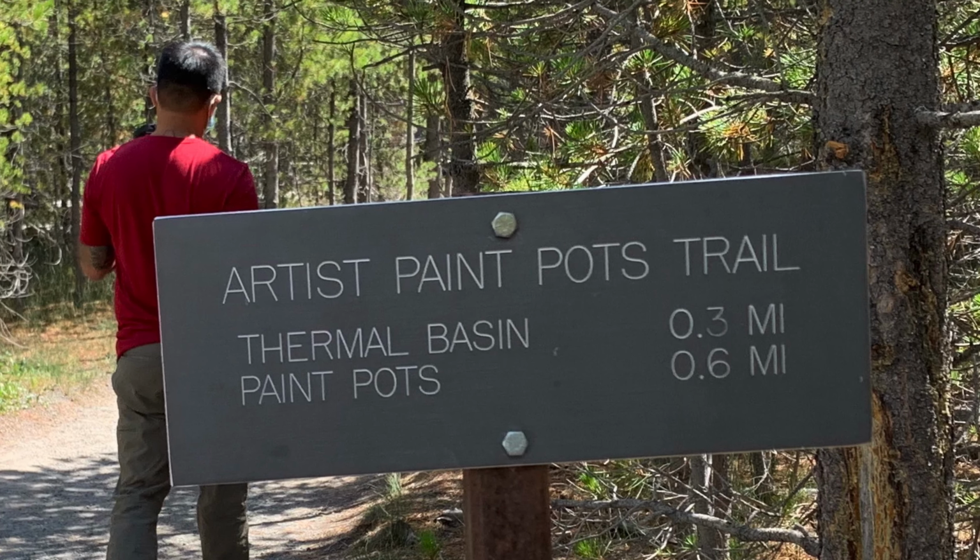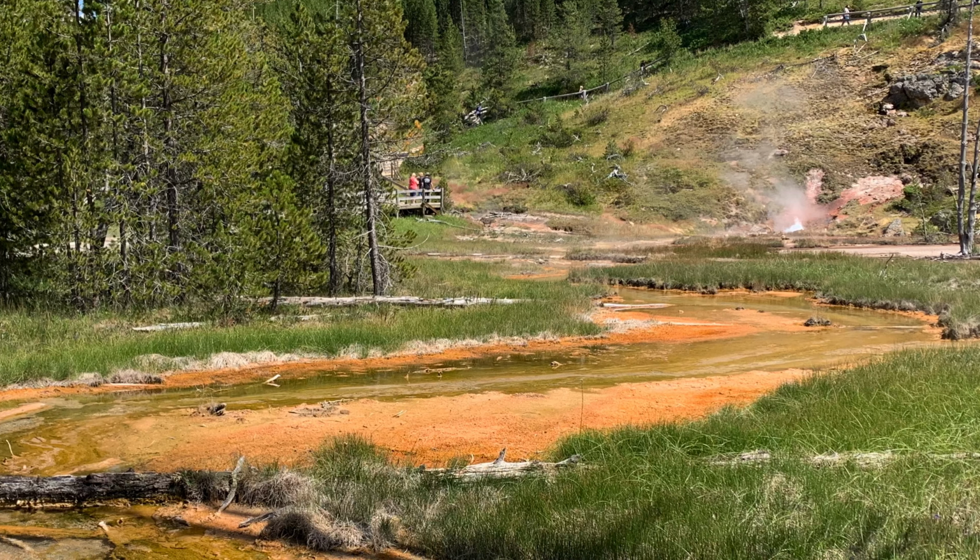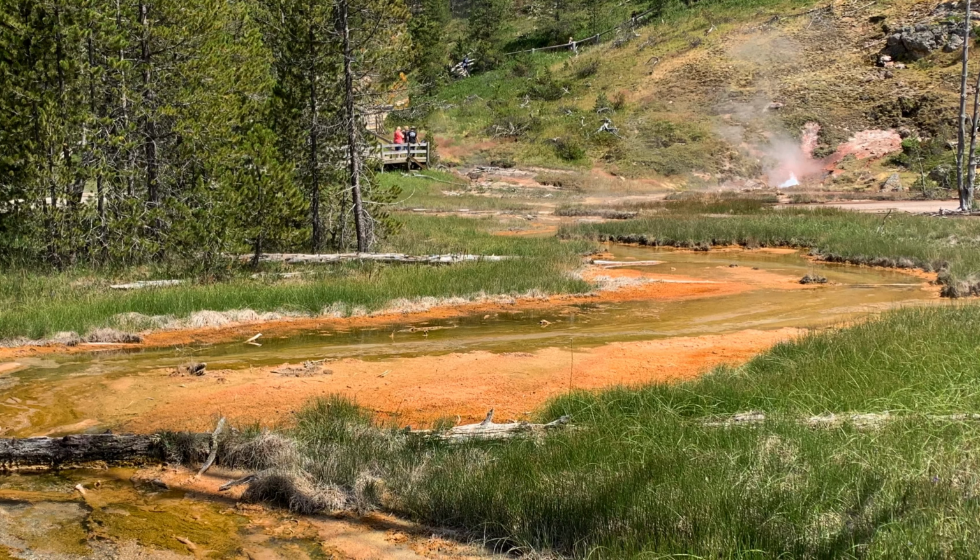Artist Paint Pots, a group of over 50 springs, geysers, vents, and especially mud pots.